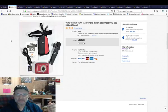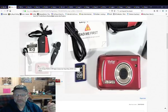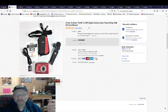This is just a video camera. I paid $1 for it at a yard sale. It's a Vivitar 12 megapixel, 12.1 actually. Anything 12 megapixel and over you can sell on eBay and it'll still sell. This is probably a lower end camera.